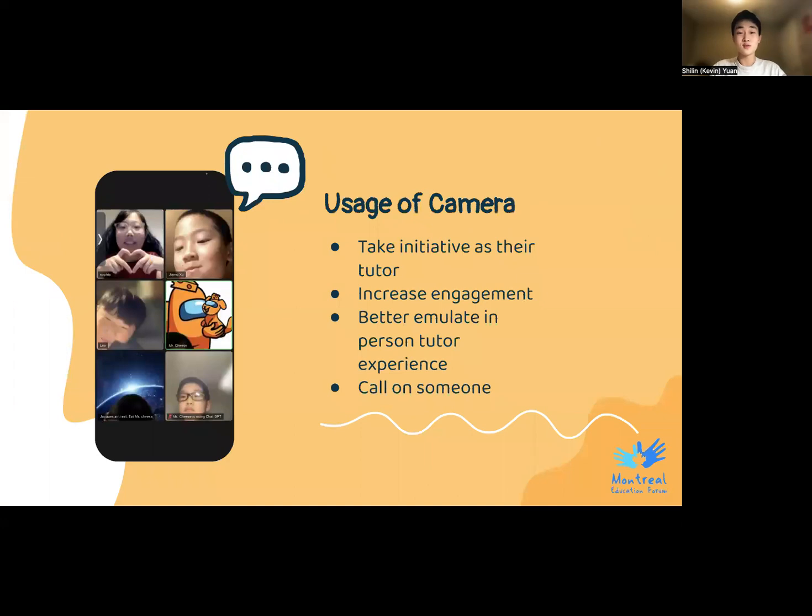Section 1, the usage of camera. This might be obvious, but turning on your camera as a tutor can be very nerve-wracking, especially when teaching online. However, I realized a student will mirror my behavior, so I took the initiative to turn on my camera first, allowing students to be more engaged with their lessons and to learn more effectively. This is a crucial step for effective online teaching.